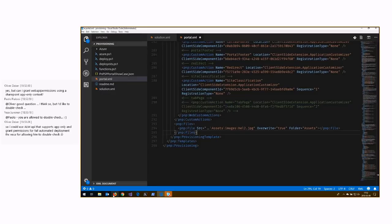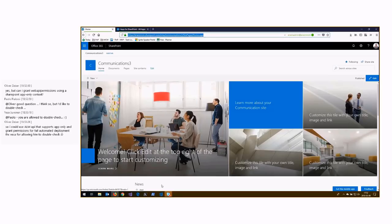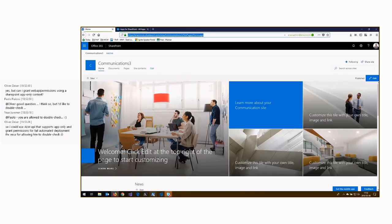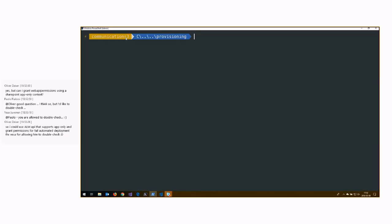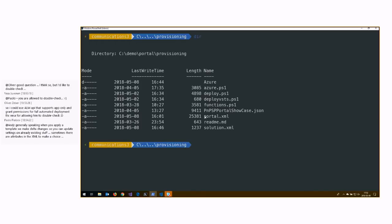So let me show you the site. This is the communication site as it comes out of the box. And if we go to PowerShell, I'm already connected to it. I use some little extension in PowerShell that allows me to see the site title that I'm connected to in my prompt. There we go, communications 3. And if we look here, there is my portal file. And I say apply PnP provisioning template portal XML.